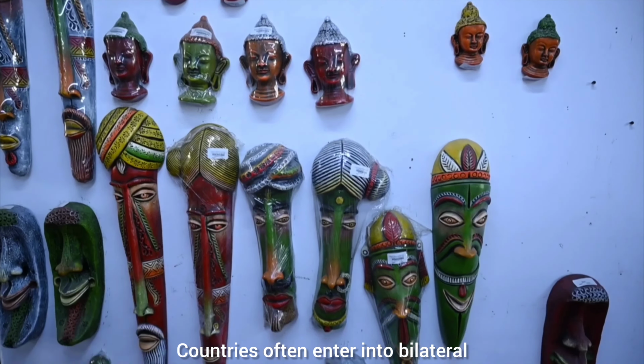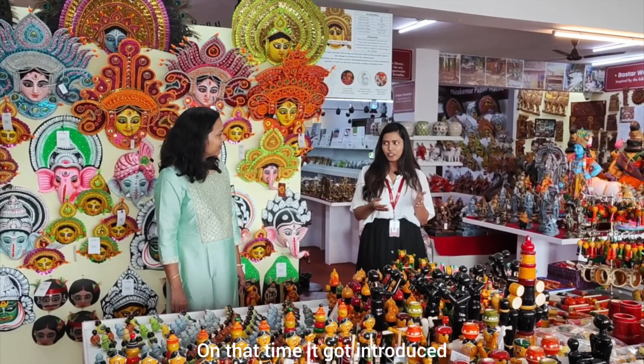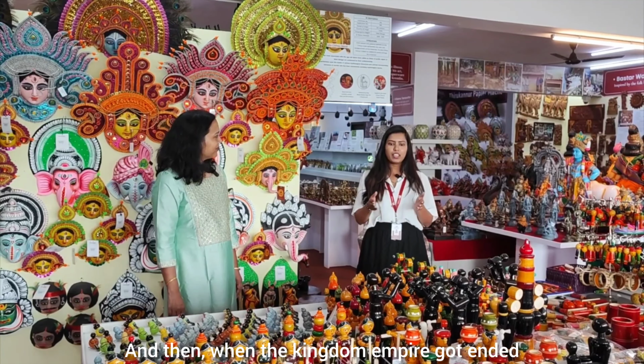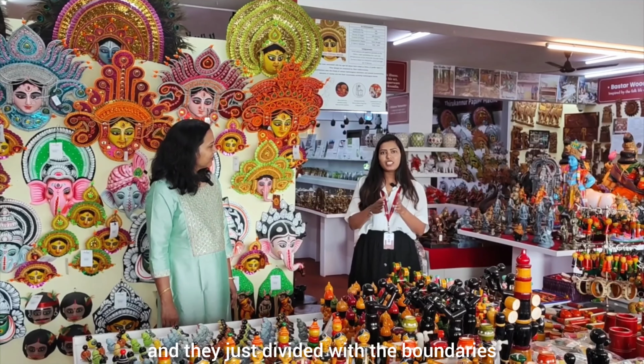And the history when it comes to us: when there was the Vijayanagara Empire, the king of the Sultan dynasty had been ruling. At that time, they had to give some work to the employees of the areas where village people used to work, and they would be fed for themselves. At that time, it got introduced.